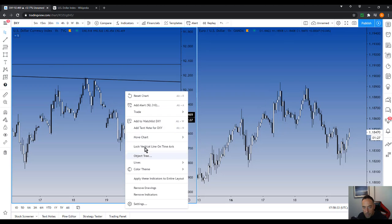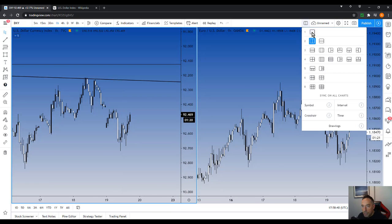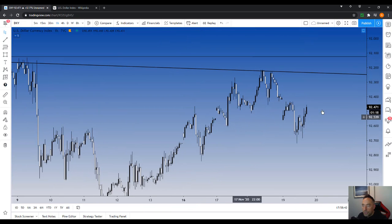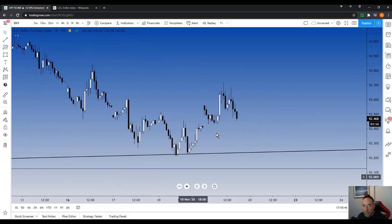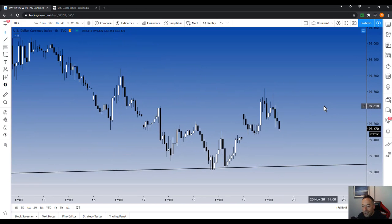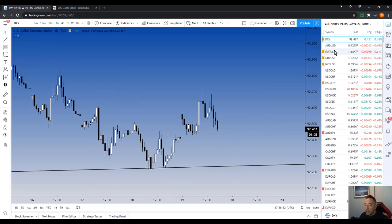Let me just try and put that back to normal. Let's go back to a single chart. There we go. Put that back. Otherwise, I'll be very confused when I look at the dollar index chart tomorrow. So let's have a look at euro because it greatly affects the dollar index.